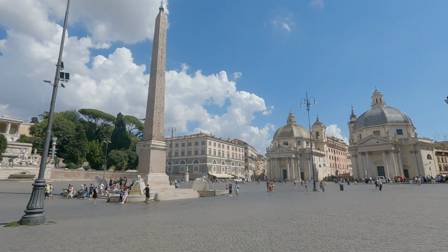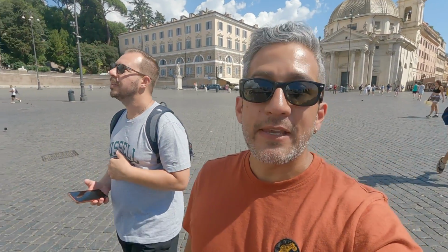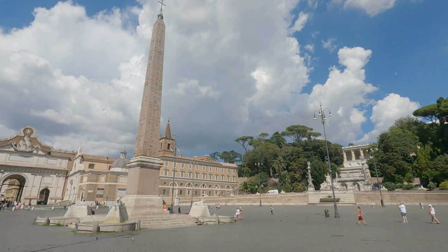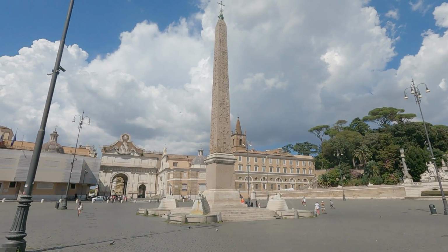So we have made our way down to Piazza del Popolo, which is just around the corner from our hotel. Piazza del Popolo is a huge urban square. What's intriguing is this massive obelisk in the middle of the square. That obelisk was brought to Rome when Egypt came under the Roman Empire, and it has stood here for many thousands of years.